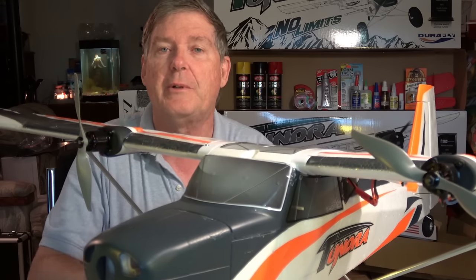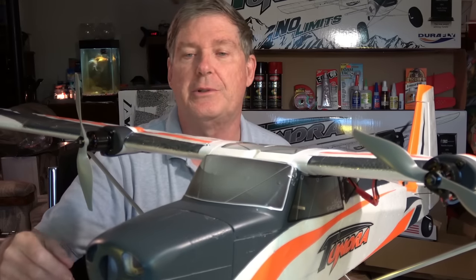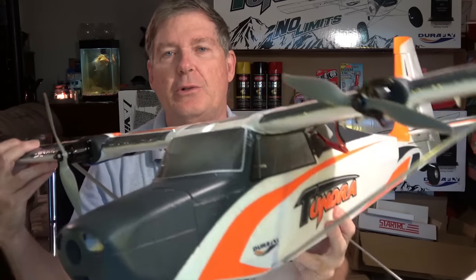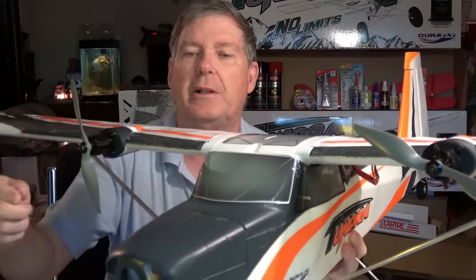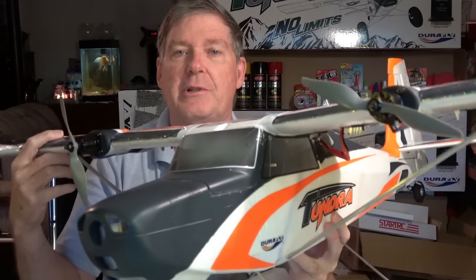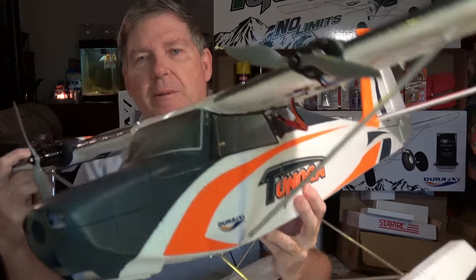Okay, I'm going to cover reasons number 5 and 6 right now. And that is when you have a single prop on the front, of course, everybody knows that produces a lot of torque. And that can cause the plane to twist one way or the other depending on the rotation. And if you get too slow on takeoff or too slow on landing, that can cause a torque roll and the plane will flip over. And we don't want that.